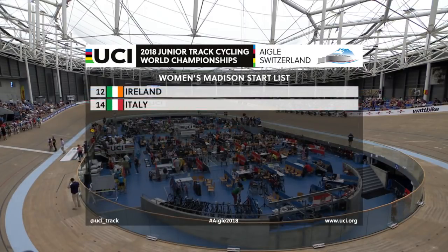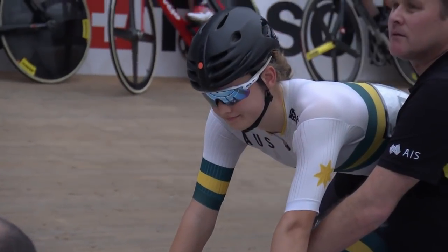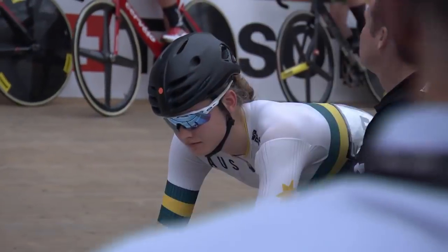The men's Madison will come up a little bit later, but for now our focus is on the women's race. And the riders who came out on the track a little bit earlier, then had an enforced break, are back now, ready for the start of 100 laps, 20 kilometres of racing, 10 sprints. So sprints used to be every 20 laps in the Madison, but now they're every 10.